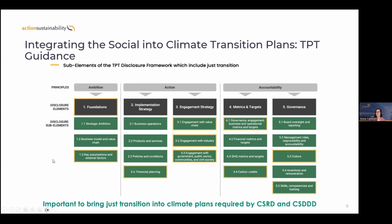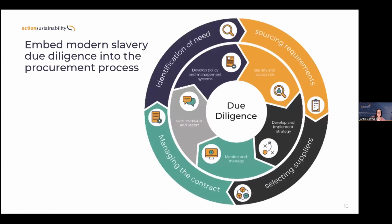So what is it that you could do? What are some of the things that you can do to include just transition when you're purchasing renewables? So embedding modern slavery due diligence into your procurement process. So when we start with our procurement process, you are identifying your needs.